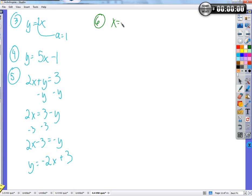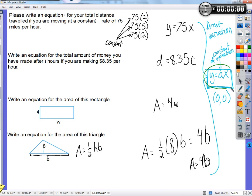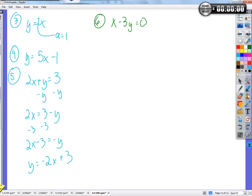Number 6. X minus 3y equals 0. Is that direct variation? And if it is, find out what A is. When I say A, what I mean is all direct variation equations look like this: there's some number you're multiplying by x to get y. So if this is direct variation, what is that number you're multiplying by x to get y?